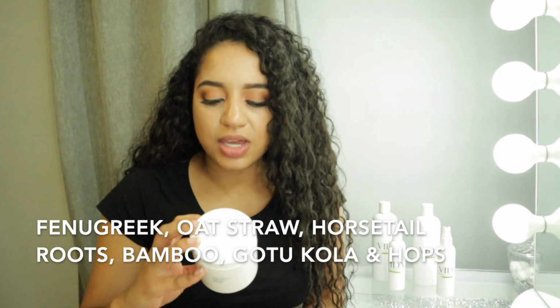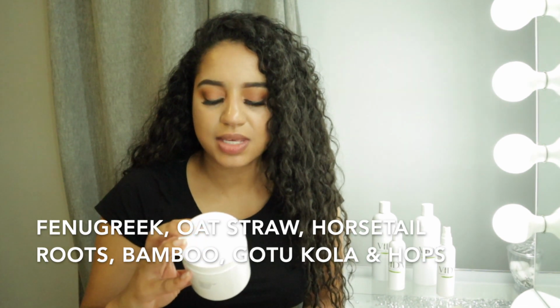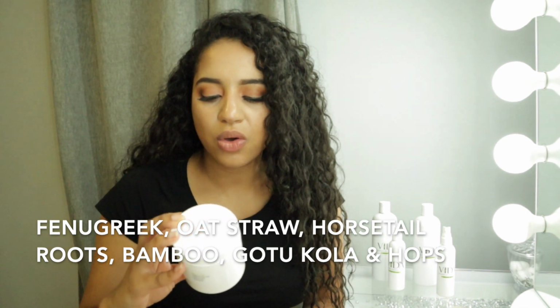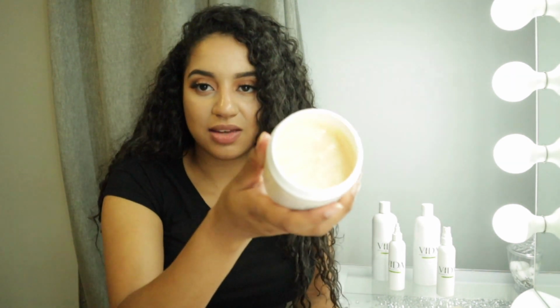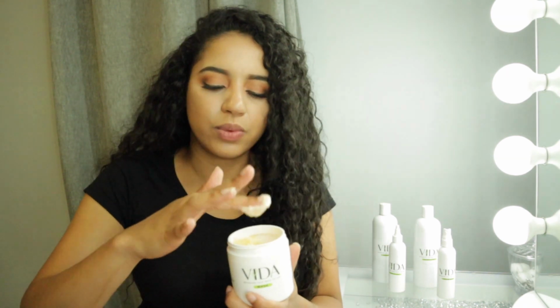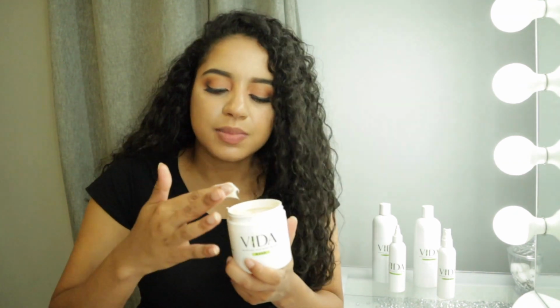This has fenugreek, oat straw, horsetail roots, bamboo, gotu kola, and hops, and it promotes hair growth. I really haven't used any of it. It's really nice. It's kind of like a whipped body butter. It smells so good.